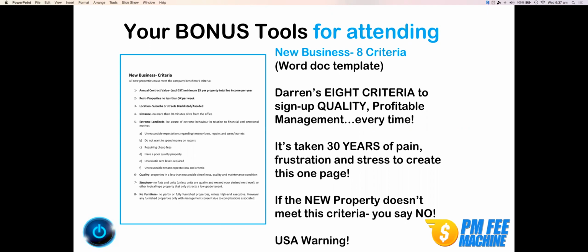Now, here is a USA warning. I do get that in the USA we've got a few more sensitive laws around discrimination than perhaps what we have here in Australia and New Zealand. So in number 3, where it talks about location, suburbs, or areas that you may want to not work in, you're just going to have to navigate around that particular rule and maybe ignore that. But for everyone else, that rule will certainly apply.